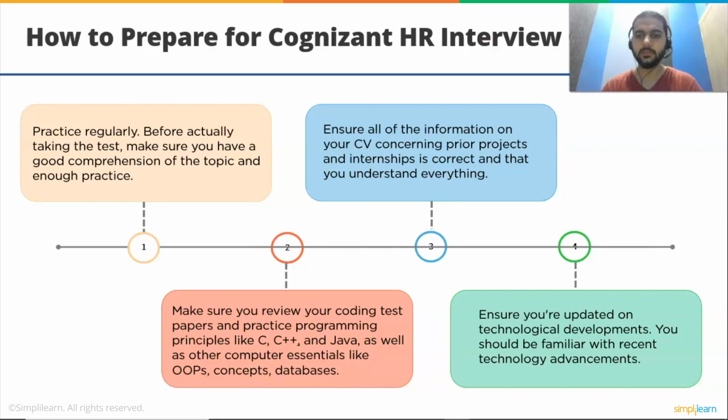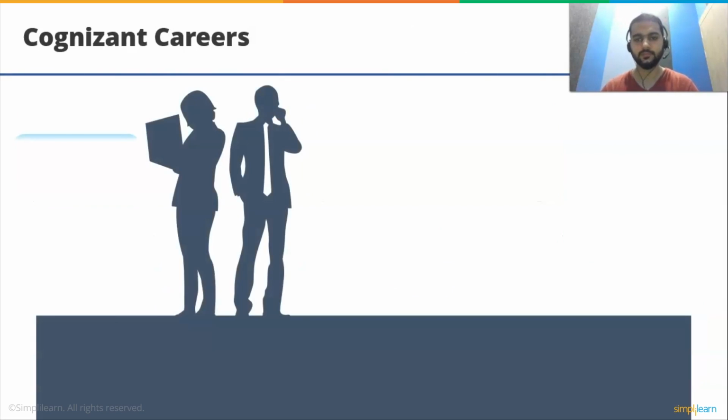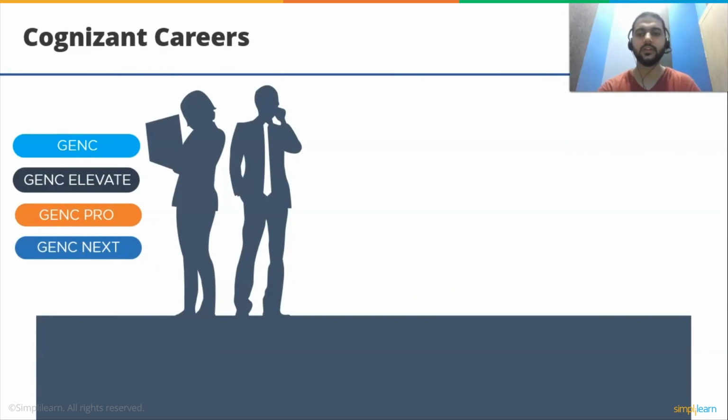So you must be updated with the latest trends in technology as well. So these were some tips to prepare for the Cognizant HR interview questions. Now let's have a look at Cognizant careers. So the Cognizant recruitment takes place for freshers and experienced candidates. So CTS runs recruitment for the following positions. So first would be GenC, then GenC Elevate, then GenC Pro, and GenC Next. So these were the positions that CTS runs recruitment for.